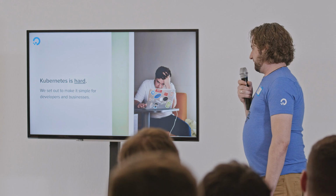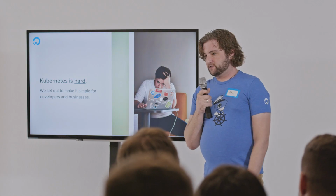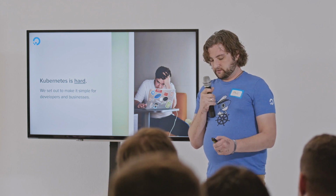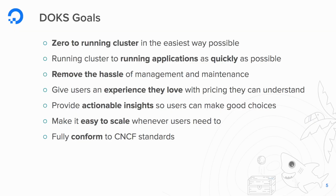Setting it up yourself can be a real challenge, especially the ongoing management, upgrades, dealing with security vulnerabilities, and making sure you're keeping your system secure. So we set out to make it really simple to go from zero, not understanding Kubernetes at all, to having a cluster up and running really easily. And then, once you have that cluster up and running, you need to figure out a way to actually get your applications deployed on it.